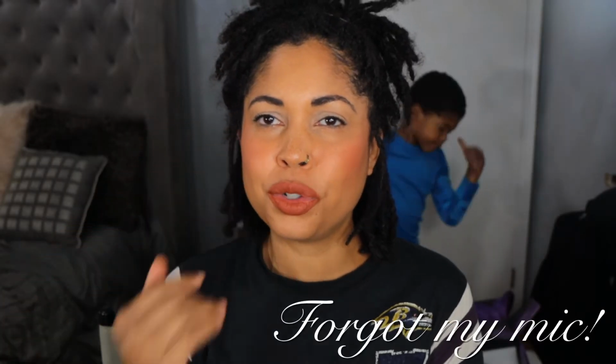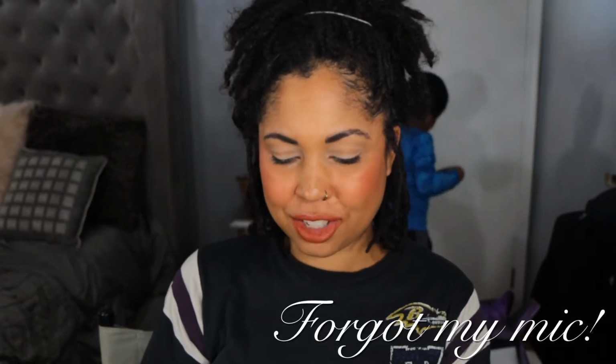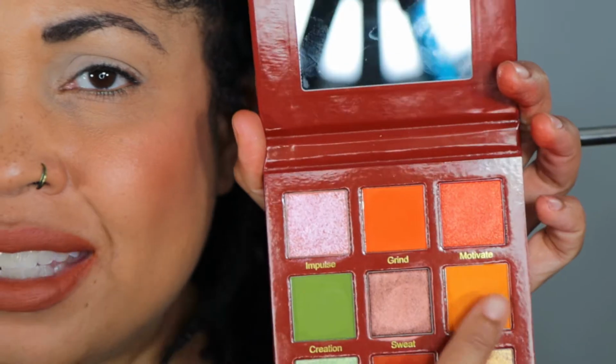All right, we're gonna do 2 looks with this palette, just one on each eye so you all can kind of see how it's going to look. And for my primer, I have on the MAC Paint Pot in Soft Ochre because y'all know that's all I wear now. So let's do it. Exposure's down a little bit low. And we are gonna go ahead and start with Zest.